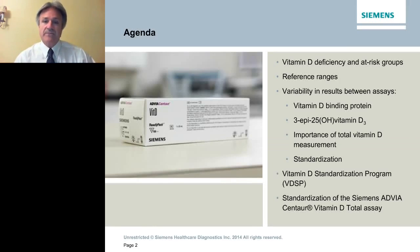So today we're going to talk about vitamin D deficiency and at-risk groups, reference ranges for vitamin D results, the variability in the results between immunoassays caused by vitamin D binding protein and the releasing of vitamin D from the binding protein. We'll talk a little bit about the 3-epimer of vitamin D3. We'll talk about the importance of a total vitamin D measurement, the standardization of vitamin D test results, which will lead into the Vitamin D Standardization Program, or VDSP, and what that's all about. And finally, the standardization of the Siemens assay for total vitamin D.